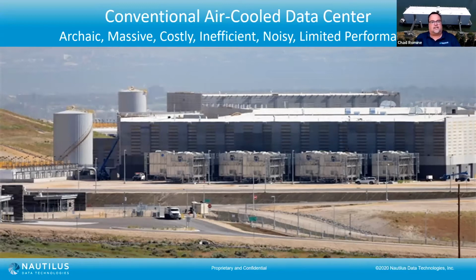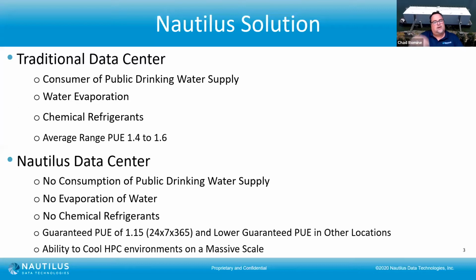So if you go to the next slide. At Nautilus, what we've done is borrow trusted and true pre-existing industrial cooling processes, with some engineering and ingenuity. We've been able to apply that and patent it towards the data center and water cooling data centers.